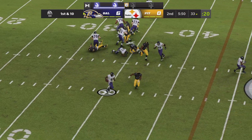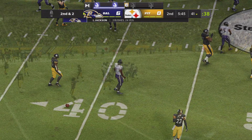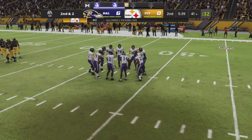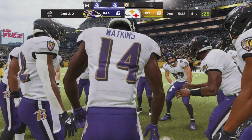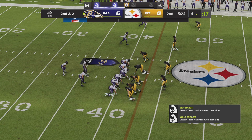They'll start by running the option to the right, and they'll get him down after a pickup of 8, 2nd and 2. A little do-it-yourself run right there, and a nice gain. And I like that he knew that was about all he was going to get, so he did a nice job of protecting himself, took care of the football, took what the defense gave him. If they continue to allow him to do that, they'll find their way, taking what they can, all the way to the end zone.